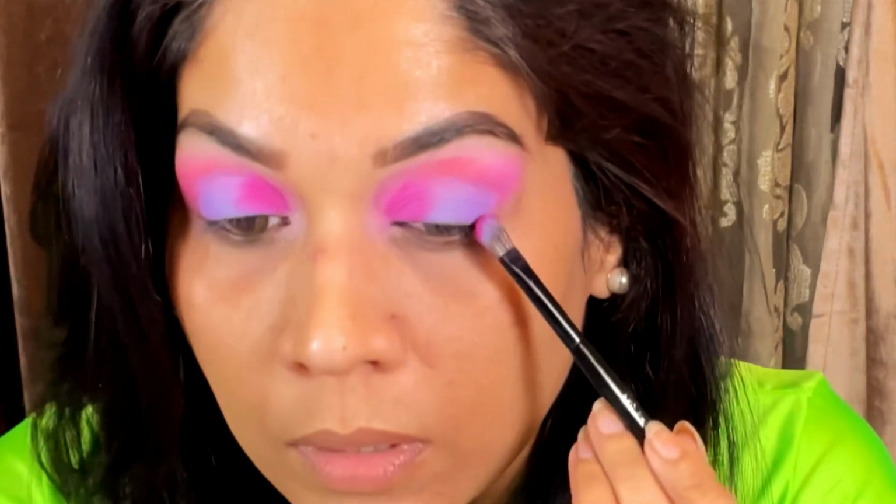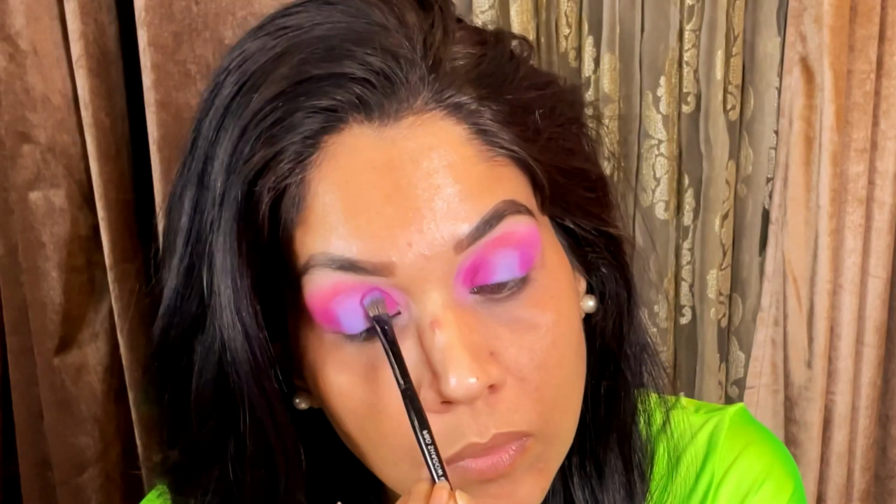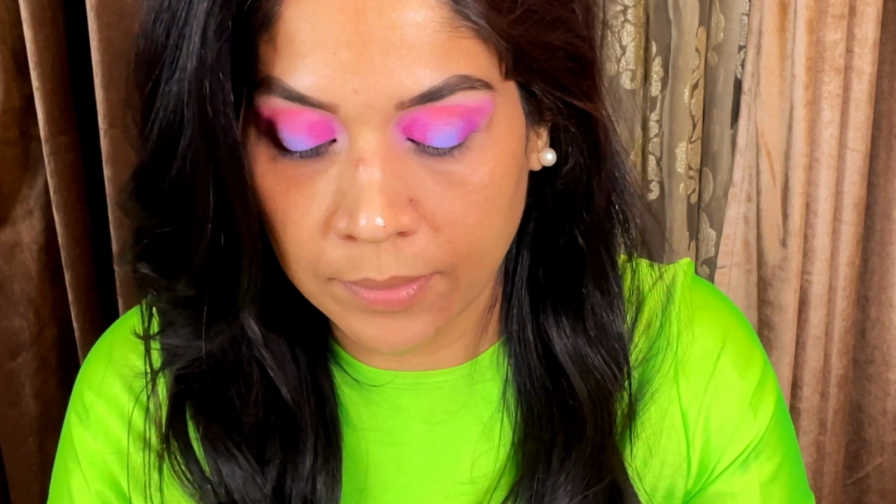And also I want to use the same shade on the outer corner, just a very tiny bit because I don't want to take away this. Okay, now I'm going to be using this Stila glitter. This is in shade Diamond Dust, and I'm going to be putting this on my lid.